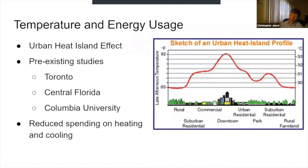So there's a few pre-existing studies that we looked at. One of them in Toronto, where 2 green roofs were able to reduce the peak summer temperature of a given gym in Toronto by 35 degrees Fahrenheit, compared to, say, a normal conventional roof. It would have been 35 degrees hotter.